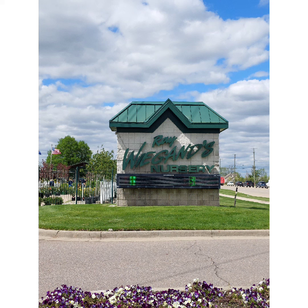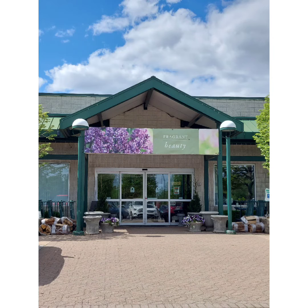I took a trip out to Ray Weigand's last week, which is on Romeo Plank, north of 21 Mile.